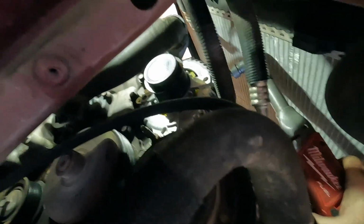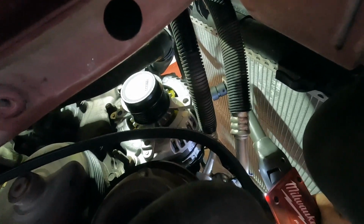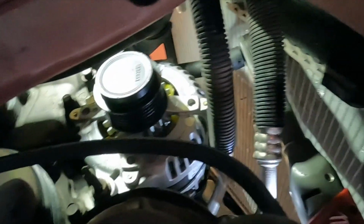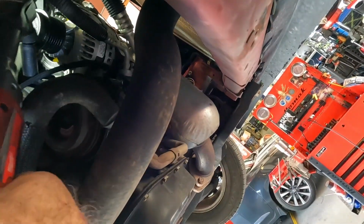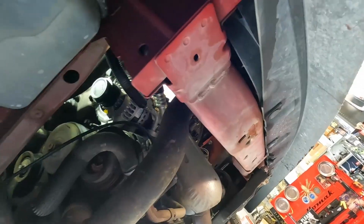I started my bolts already, and I snugged up the bottom one, but didn't tighten it. Once I get these tight, then I can finish tightening this one. It's probably not far away from being tight. Oh, there you go. Alright, pop the belt on there, throw the fan in, boom, like magic.